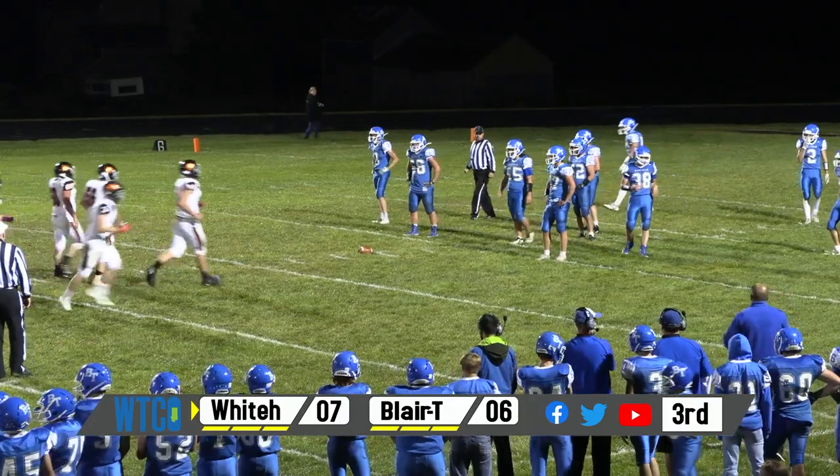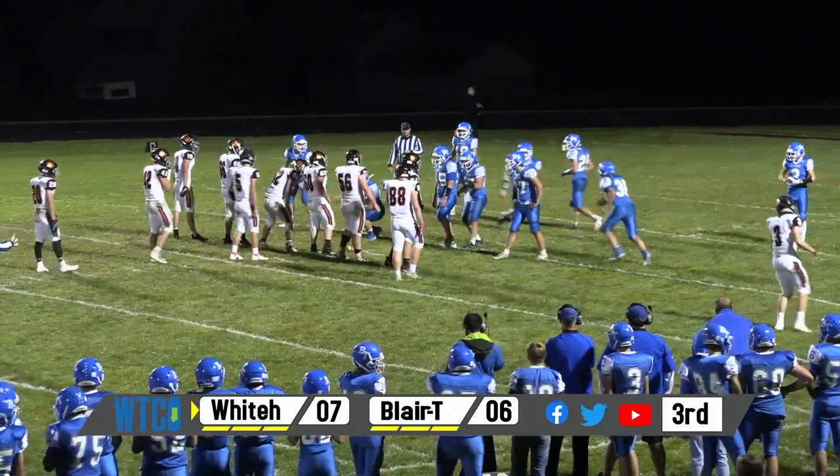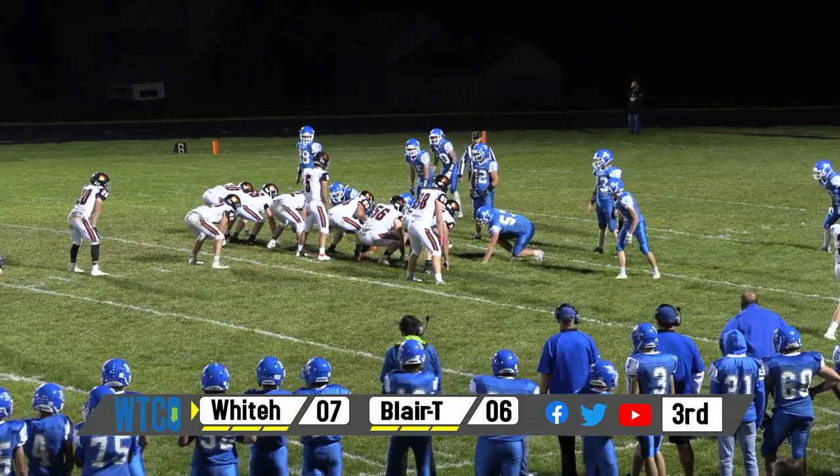First and 10, 17 yards out for Waddle out of the huddle. Their W's, did they get new helmets? Kind of got a gold glow to them. It's the lighting.